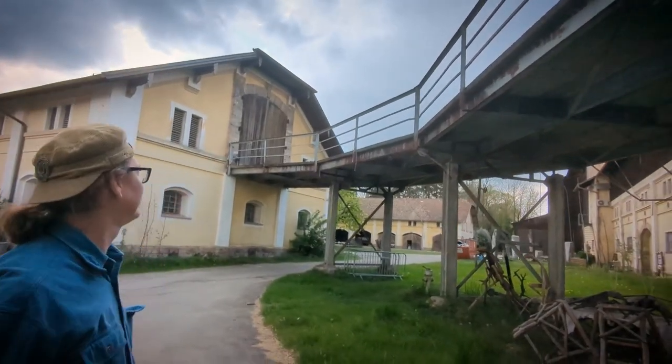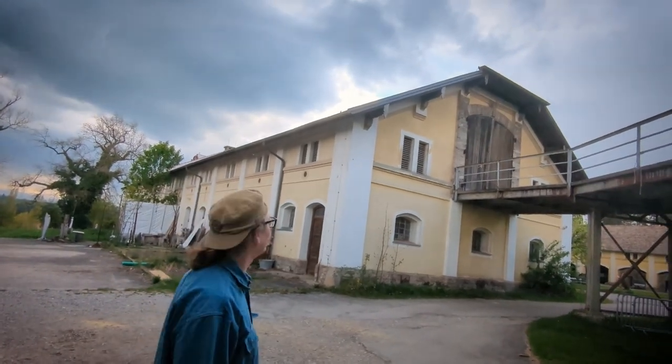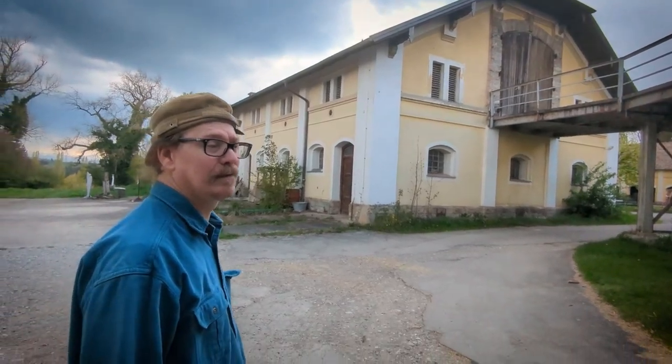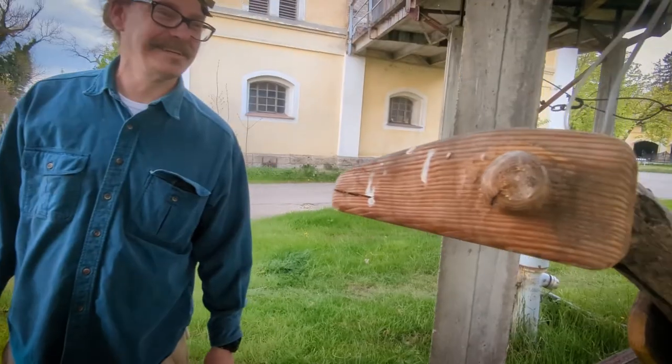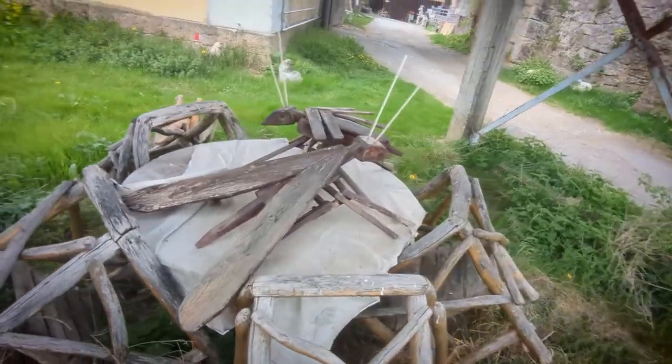This wasn't original. They installed it afterwards to be able to store stuff with the tractor up there. You actually have another big hall in there. A hall for what? Nothing. Storage. Check these dudes out. I like him. He's cool. There's also these guys over here. Oh, box. Nice. Let's go check out Leo's stuff.